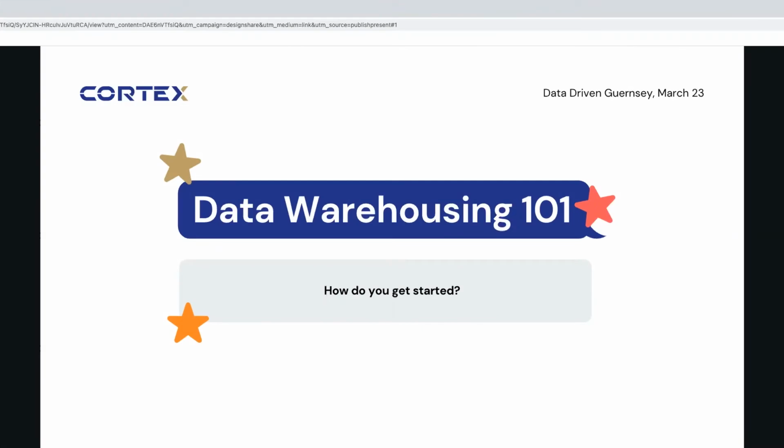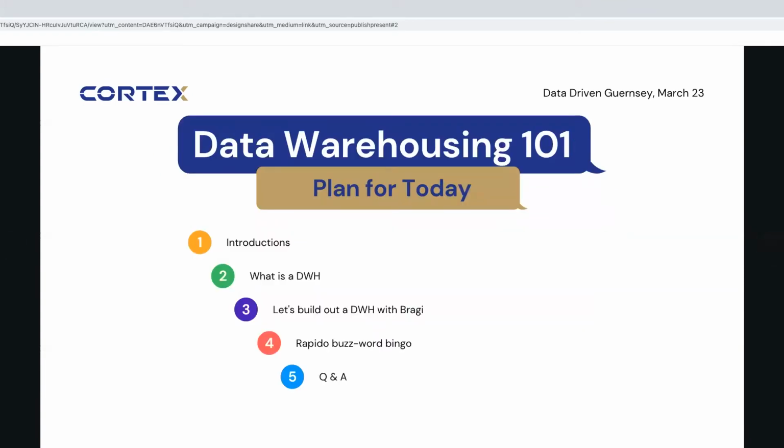Great. Okay. So today's session is our Data Warehousing 101. We've got quite a lot to rattle through. So yeah, get the introductions out of the way, although I think most of you know me from various places. We'll cover off what a data warehouse is, some of those core concepts.